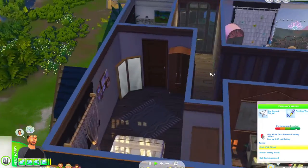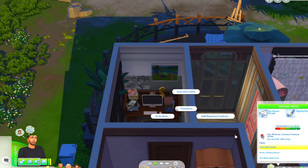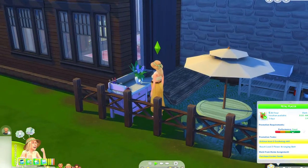I will say, though, I think once Kaysen gets a little bit older, I will be changing his meme trait. He does have a meme trait right now, but I am planning on changing that. And having him just kind of slowly work on himself as he gets older.